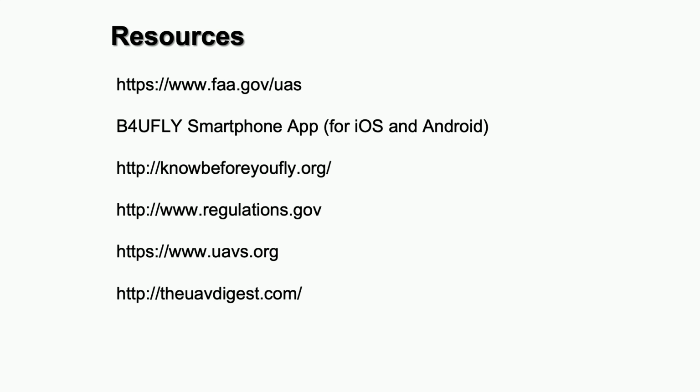The Before You Fly apps will tell you immediately if you're in an area that you're not supposed to be in. UAVS.org.